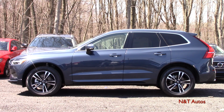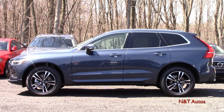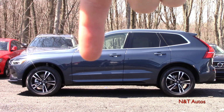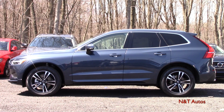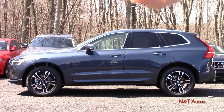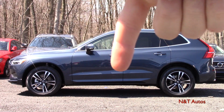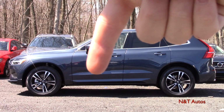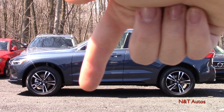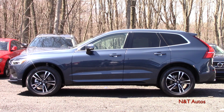Okay, so taking a walk to the side of the 2020 XC60, you can see the bodywork has two different body lines. Going up top where the bottom of the windows are, it's kind of like a rounded, concaved design with the bodywork, and then as you move down below you have some more prominent, sharper creases at the bottom of the doors and also on your rocker panel trim.